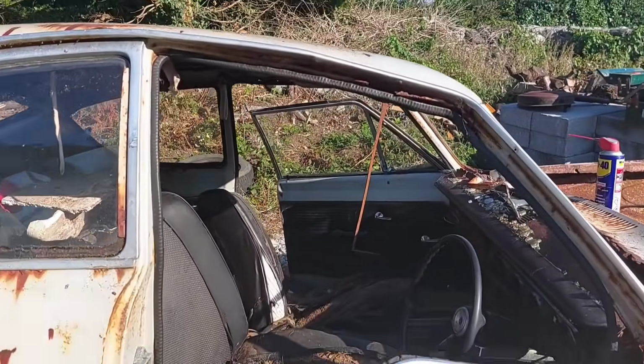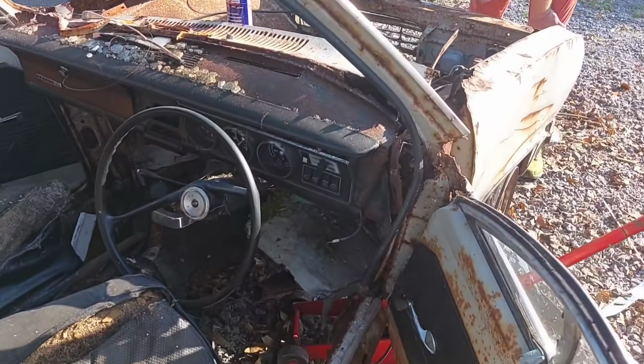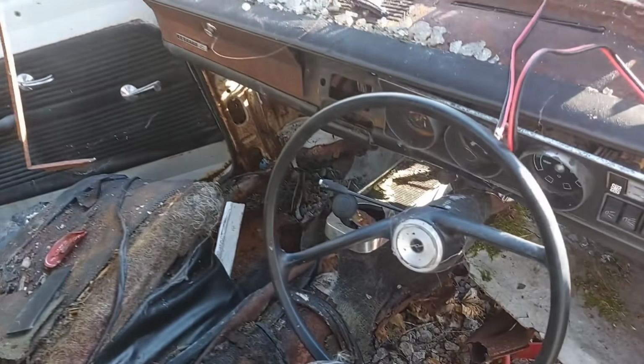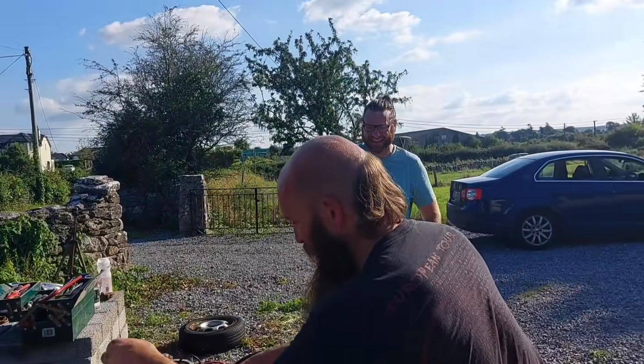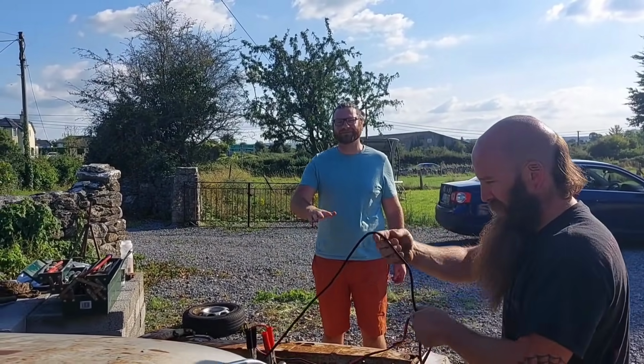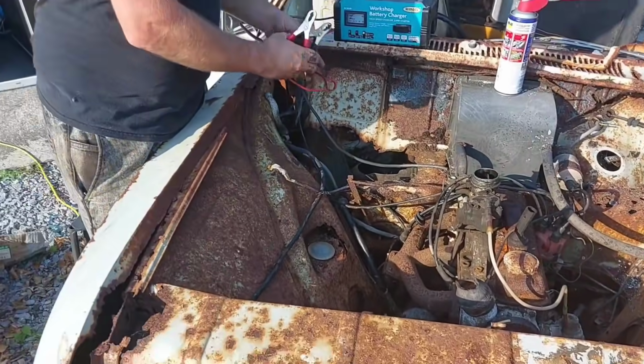Jesus. The Germans have never let us down before. Oh, it's full on Flintstones job. Yeah, nice. That's just a stone pattern on the carpet. Oh, not much hope here now, lads.